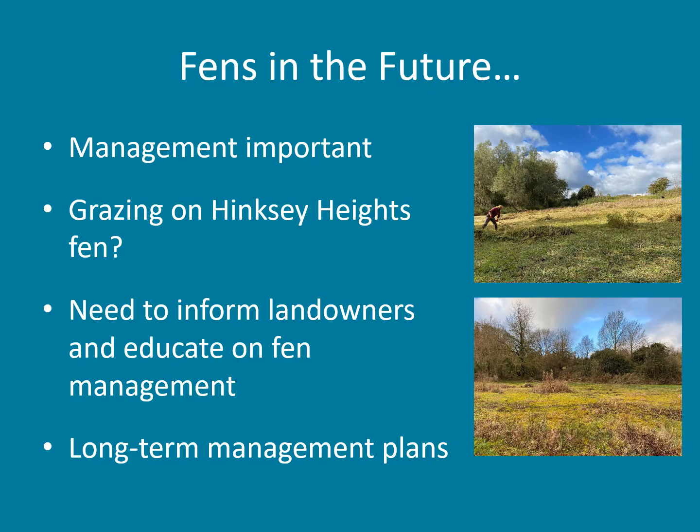It's really important that these fen sites continue to be well managed and looked after to ensure alkaline fens and their spectacular biodiversity are conserved. Establishing grazing at some of the sites would be an excellent solution to long-term management, as stock help to maintain the short sward through grazing and trampling. Education and working with landowners is also key.